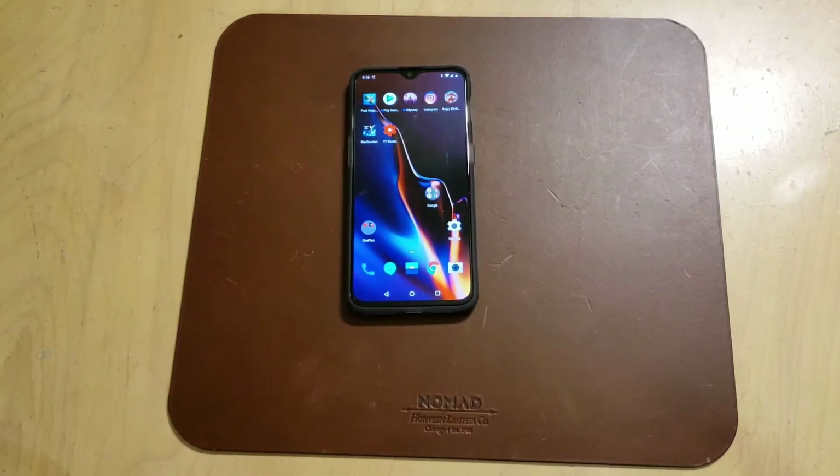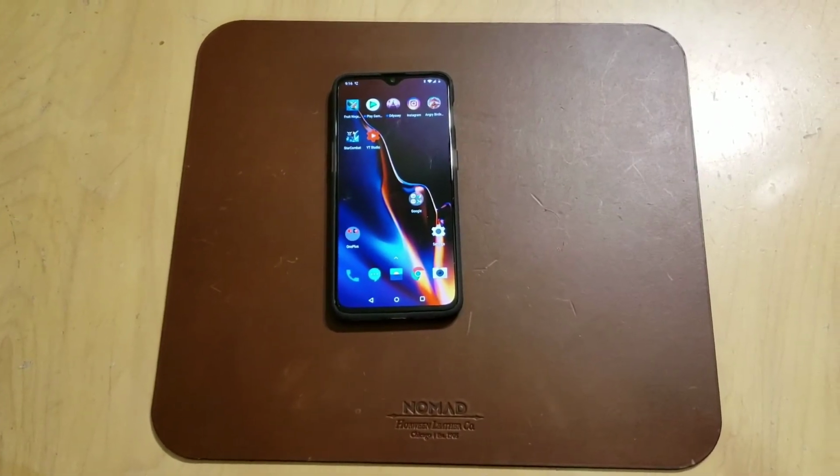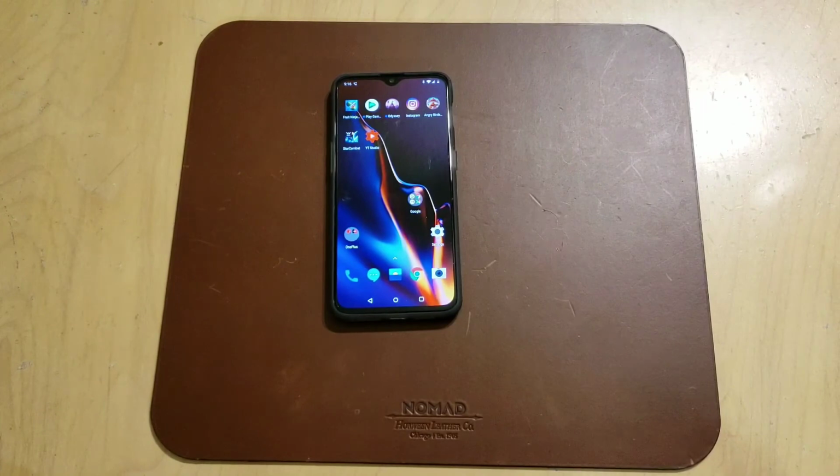So I've covered most of the other specs. It is a true flagship killer phone, and you know, a lot of people throw that name around. It's been floating around for a while, especially with regard to OnePlus, because that's what they were designed for. And people talk about the price. They don't like that it inches up every year. Well, you're still talking about $579 for a Snapdragon 845, 128 gigabytes of storage, 8 gigabytes of RAM.